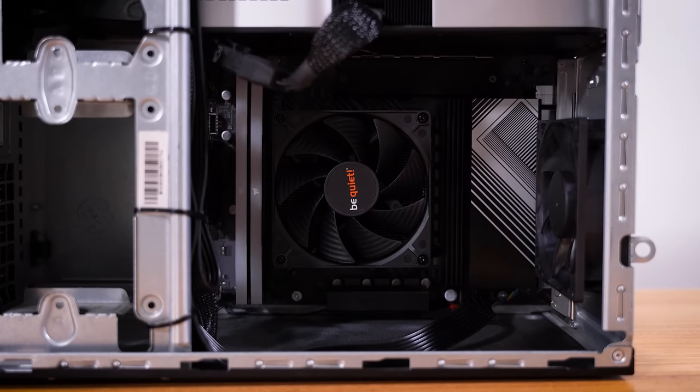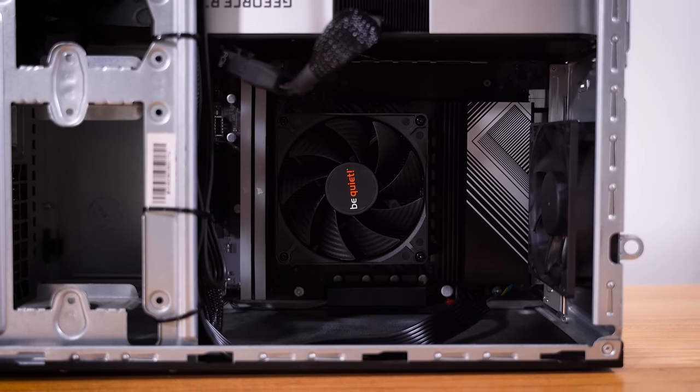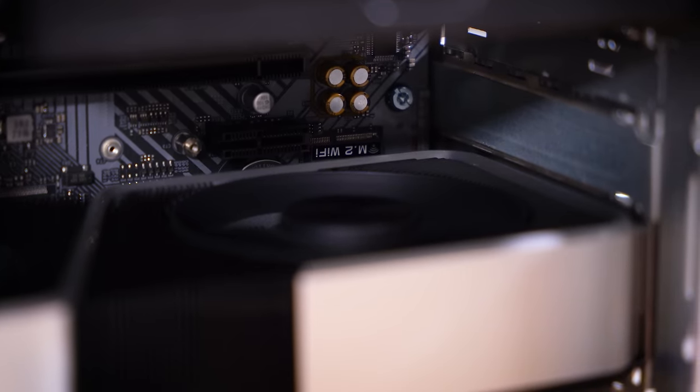Now, speaking more to that, there are likely much more powerful configurations you could squeeze into this. I was more or less working with some of the components I had on hand, and I unfortunately couldn't, again, pick a larger or more powerful graphics card.